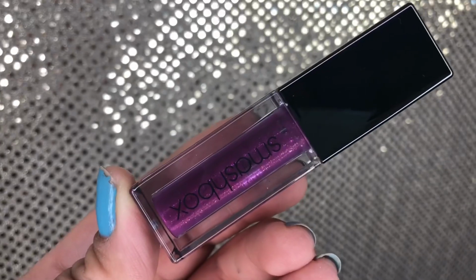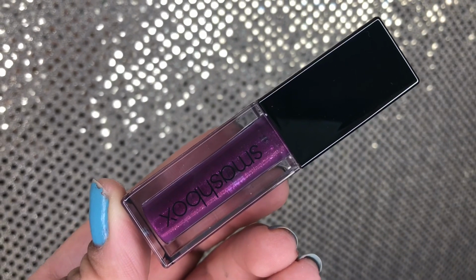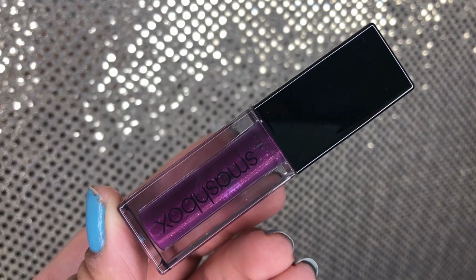And last but not least, this is the Smashbox Always On Metallic Matte in the shade Make It Rain. Can't say that this is my go-to shade. Very pigmented though. Go ahead and try this on as well for you guys. My lips are starting to look swollen.